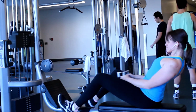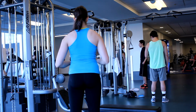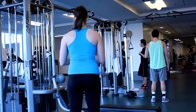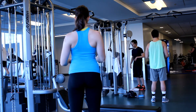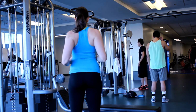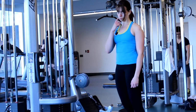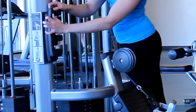So here you can see I'm showing you how I see a lot of people do it incorrectly, kind of shoulders hunched forward. Here's how you do it correctly. You pinch your shoulder blades back, and then you use your actual back muscles to contract. And I was sad because I actually had to drop the weight, like I tell you guys to do, because I wasn't getting my full range of motion.